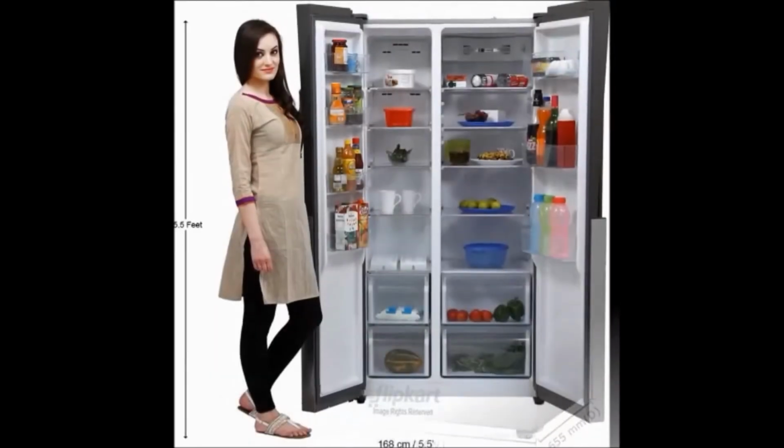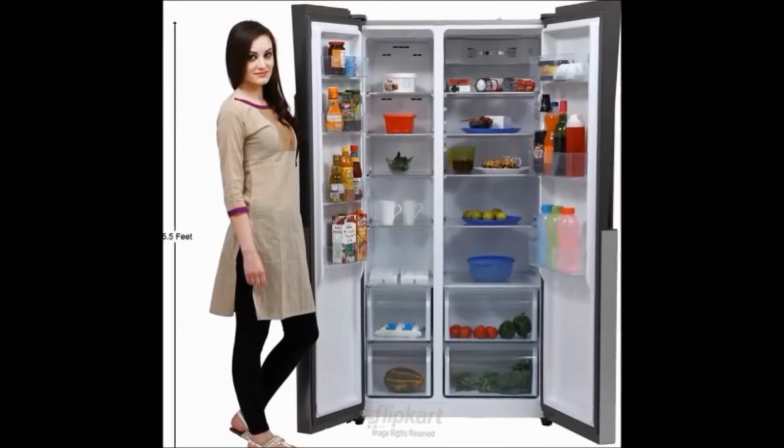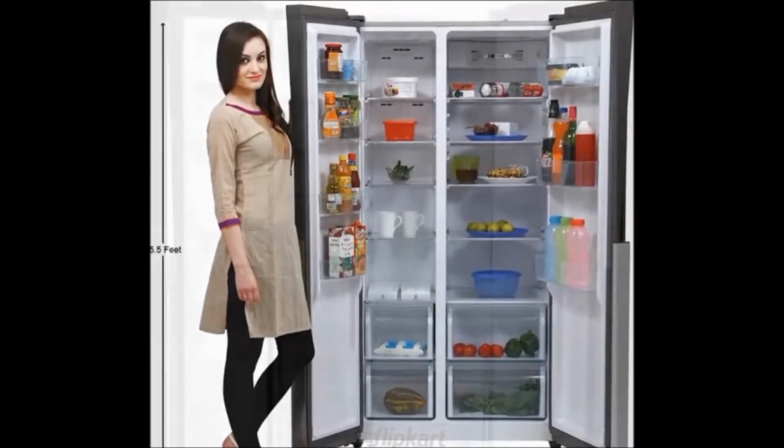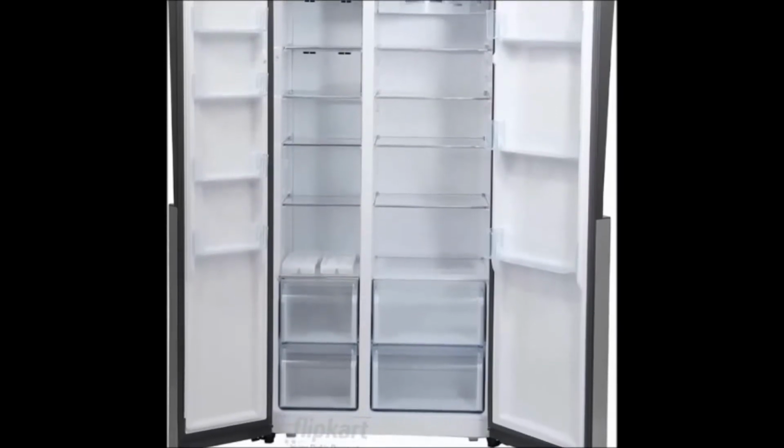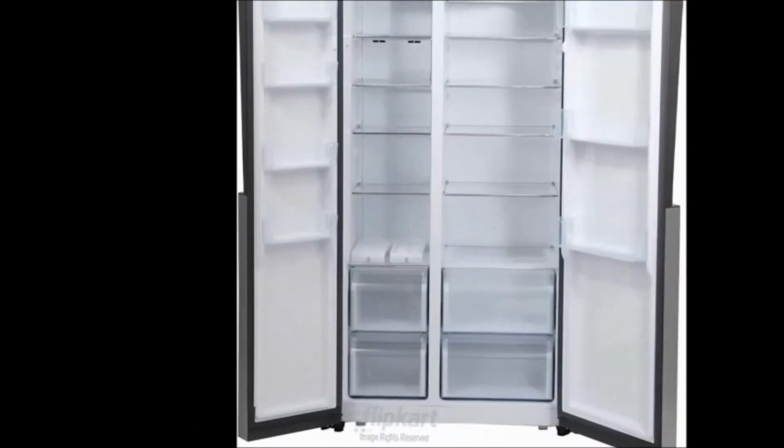And coming to the warranty, it has 1 year on product and 10 years on compressor from Haier. Cost price, 56,650 rupees only.